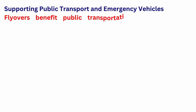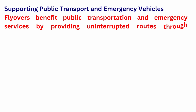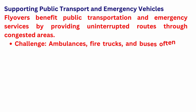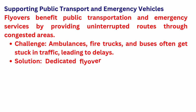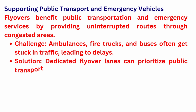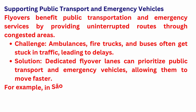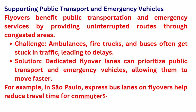Supporting public transport and emergency vehicles. Flyovers benefit public transportation and emergency services by providing uninterrupted routes through congested areas. A challenge. Ambulances, fire trucks, and buses often get stuck in traffic, leading to delays. Solution. Dedicated flyover lanes can prioritize public transport and emergency vehicles, allowing them to move faster. For example, in Sao Paulo, express bus lanes on flyovers help reduce travel time for commuters.